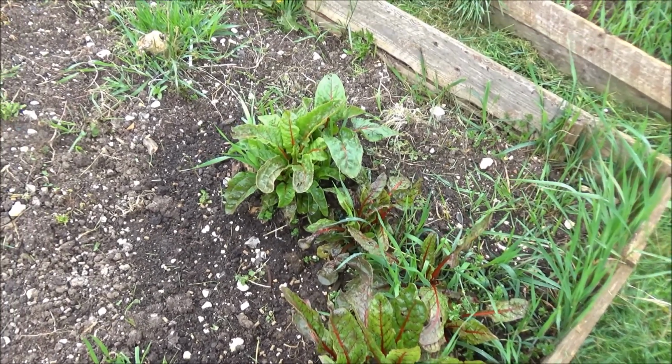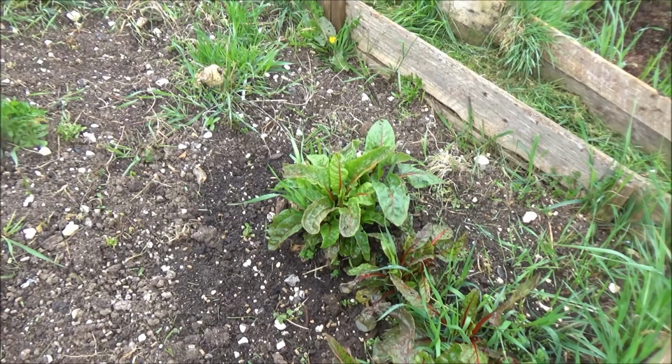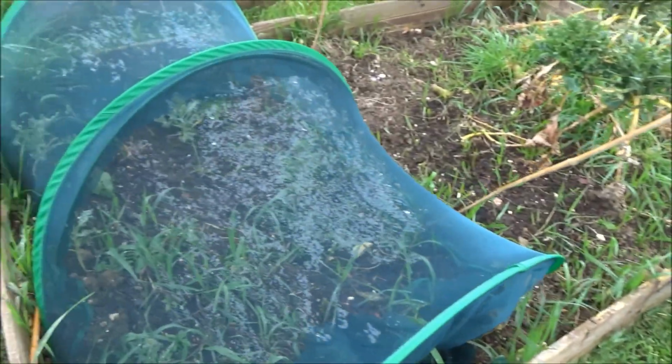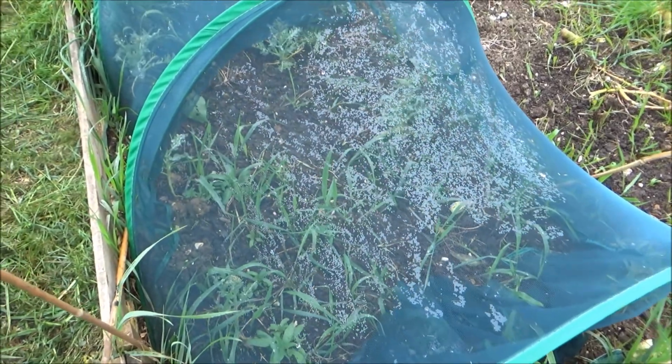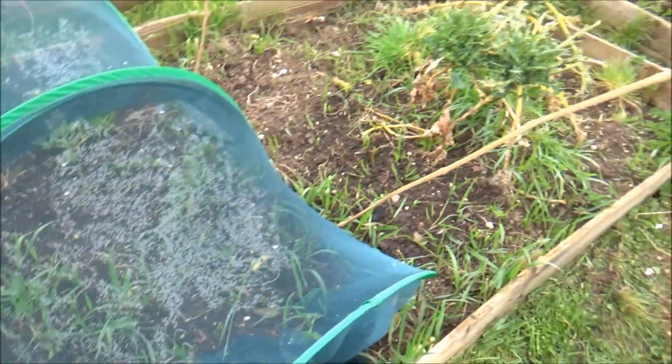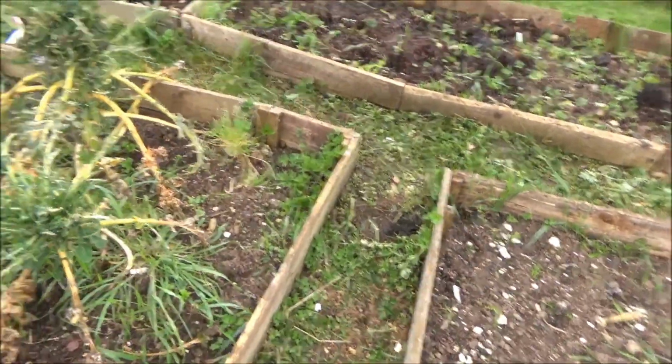God knows, but it said it was chard on the seed labels, so I'm pretty good at that. Broccoli is under there. We're getting more and more little heads forming, so I keep picking those. And the PSB, the purple sprouting broccoli.